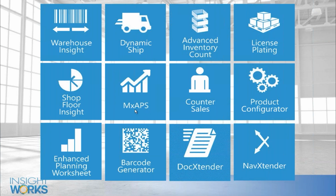Now, almost everything here except for MX APS is built right into Business Central or Nav. So there's no separate database to use, nothing like that. You install the software and you're connected and you're doing all your work out of Business Central or Nav. Now, today we're going to cover off Warehouse Insight, but I'm going to give you a quick overview of some of these other guys, just so you know what they are in case there's any interest in some of these other modules.